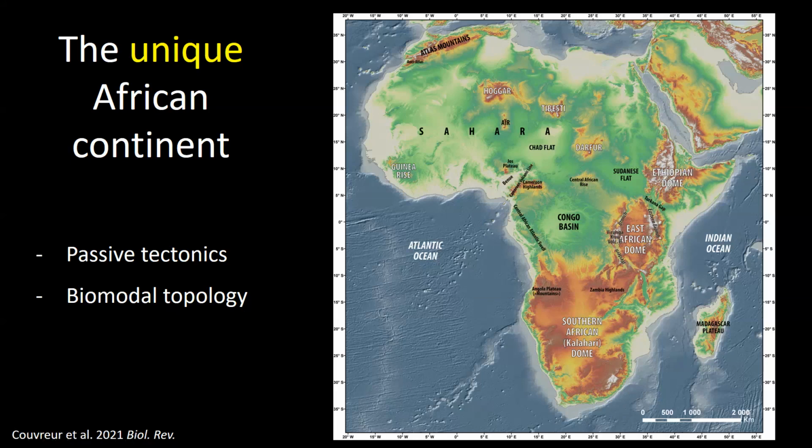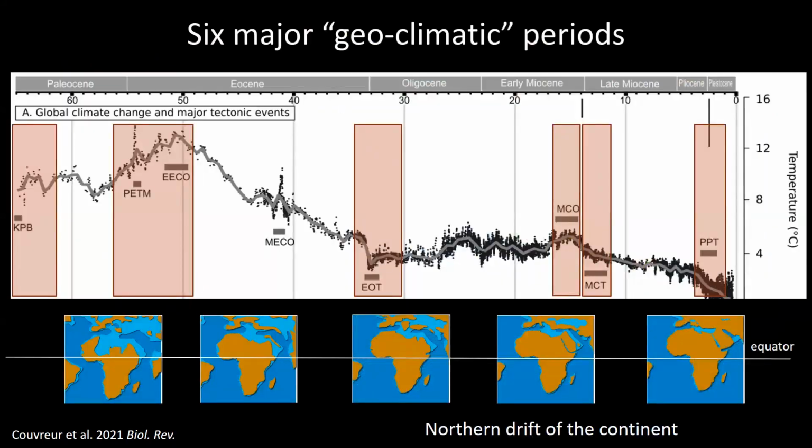And on average, compared to the neotropics, for example, Africa is actually higher in elevation, even though the neotropics have the Andes. So Africa has this unique setting. You can also characterize this by it not having that many earthquakes, especially in the areas where rainforests occur. And Africa, like any area on the planet, has suffered through many different major geoclimatic periods.